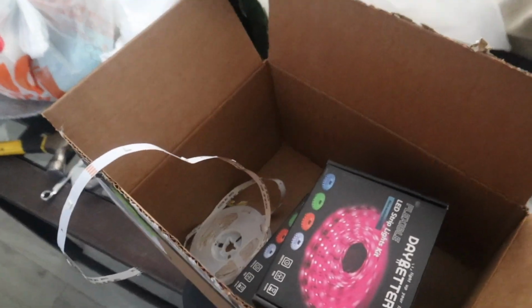So this is going to be way too long. This one strip like this went from right there all the way right there. So the extra, we're gonna just pull it through the hallway. We'll figure it out. But yeah, that's what we're doing, putting up LED lights. And I got three boxes. If I have to get another one, I will, but we'll see how far this gets us.